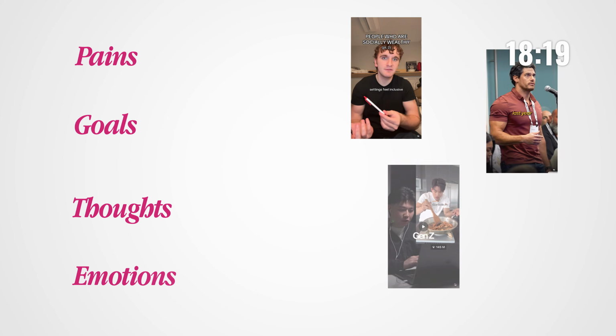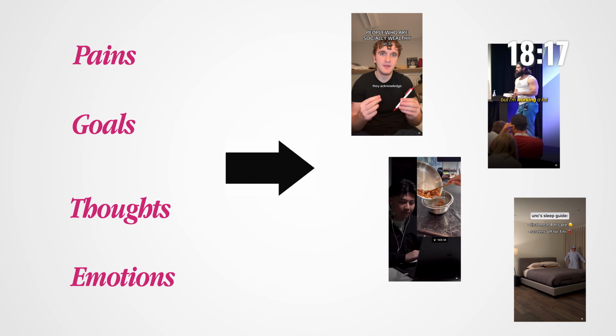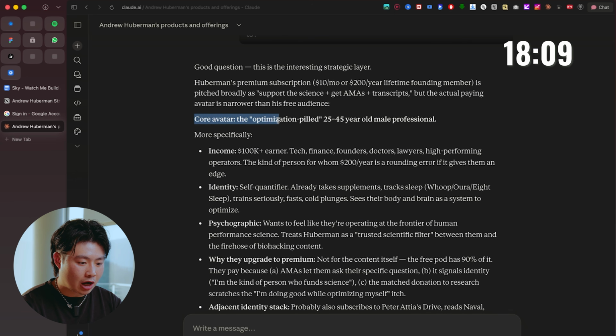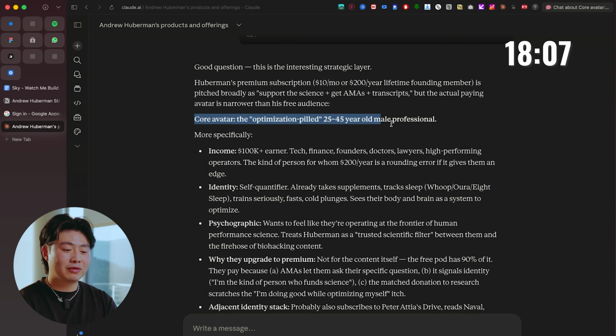And the reason why the avatar is so important is when you know their pains, their goals, and you can speak their thoughts and emotions that they're thinking subconsciously to life, they're going to feel like you understand them. And as a result, they're going to build more trust and they're going to eventually buy from you. So we can see here, his core avatar is the optimized-build 25 to 45-year-old professional.